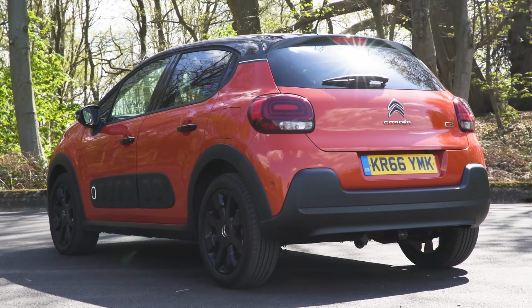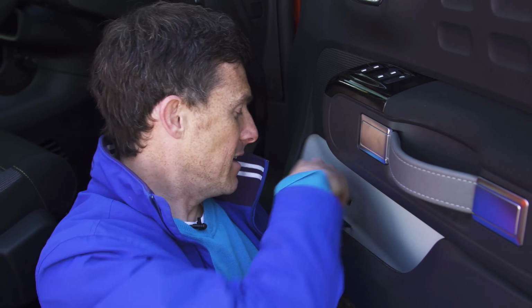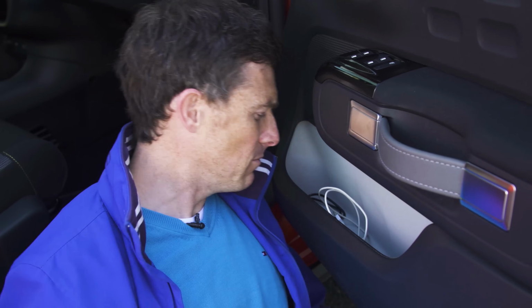Thankfully, it's not all bad. Here's the carwow 5 cool things about the Citroen C3. The door handle inserts are painted white, so it's easy to see your USB cable. Then what happens if you've got a white USB cable? Oh my God, it's like totally disappeared.